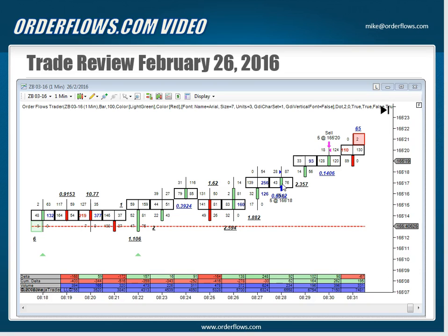I figured I want to be positioned in a certain direction ahead of the cash open, and because I felt that the S&Ps were going to jump around a bit on the open, which they did. And with that volatility, I think the bonds could probably move a couple ticks in my favor. So, I said there's a really quick one, it's about $300.